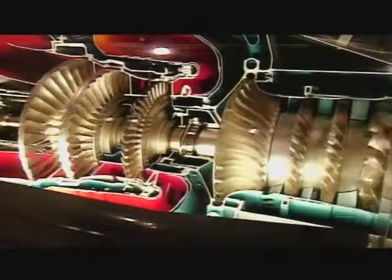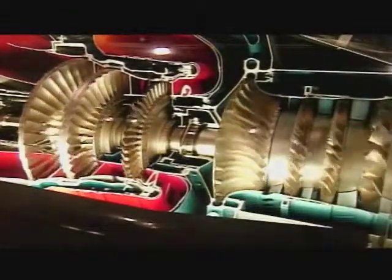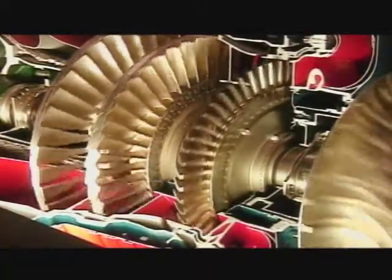There are potential savings not only in the way we consume energy, but also in the way we generate it. Normally, when a fossil fuel is burned to power a turbine like this, only 1/3 of the fuel is actually converted into electricity. The rest is wasted as heat.